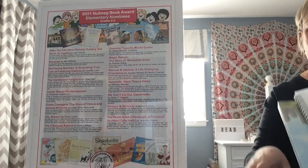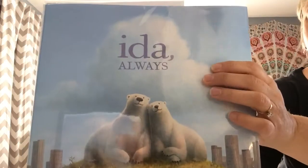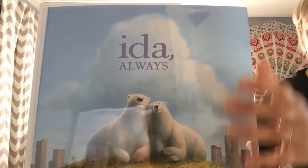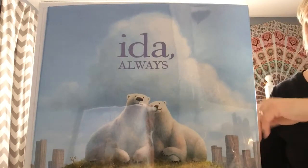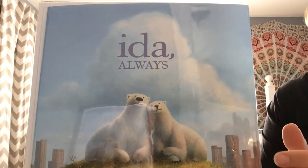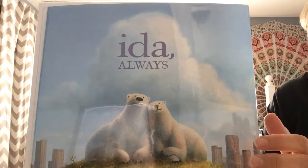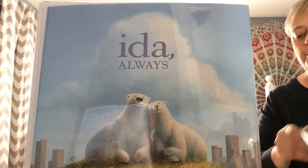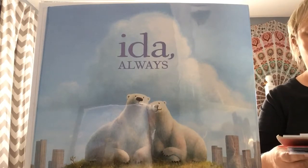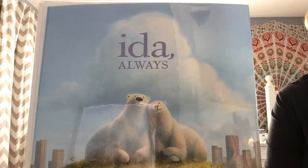Okay, moving on. Carter. Where's Carter? Oh, you know what? Let's do this one. We're gonna do Ida Always. Now, okay, this one I gotta say is adorable, but also sad. So just be aware, this one might make you cry. This one is about two polar bears. They're a real pair of polar bears who live together in the Central Park Zoo.